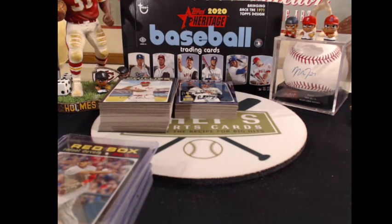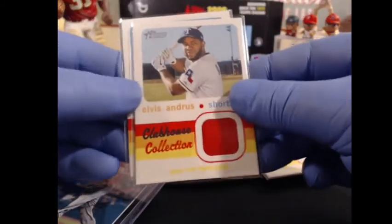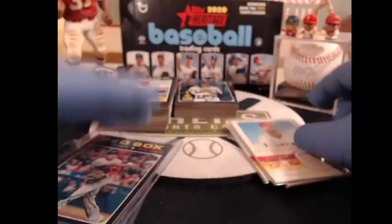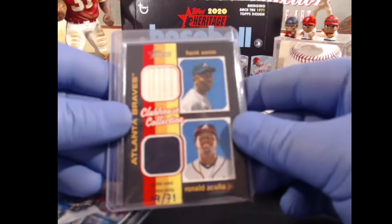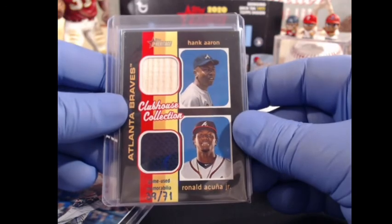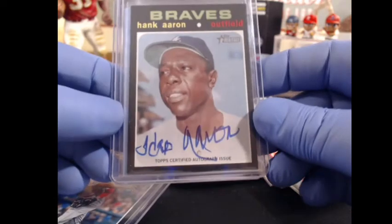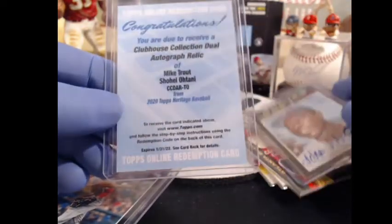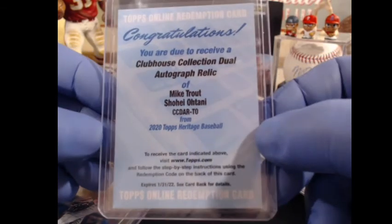Hits. I don't even know what order to show them in, to be honest with you. All right, well, let's start with these three. We had these three clubhouse relics: Chris Paddack, Elvis Andrus, and Pujols. And then we had these three guys here. We had a dual relic, hand-numbered to 71, Hank Aaron and Ronald Acuña, which is a monster. Then we had this nice Hank Aaron auto, another monster. And then finally, we had this dual redemption autograph of Mike Trout and Ohtani.